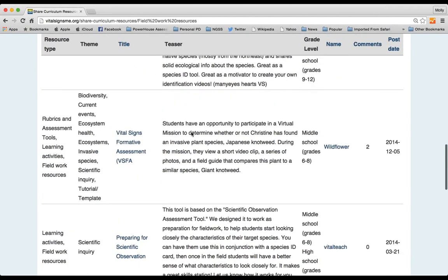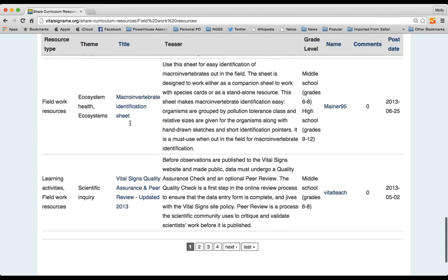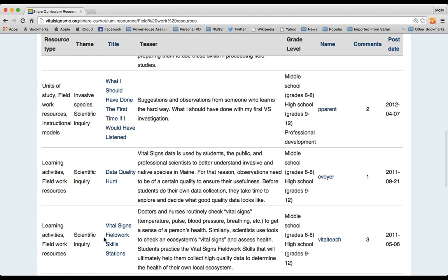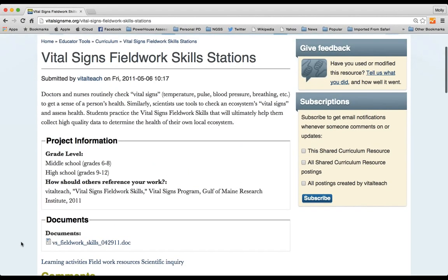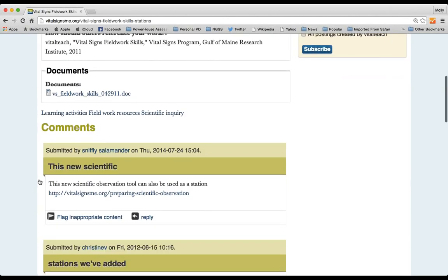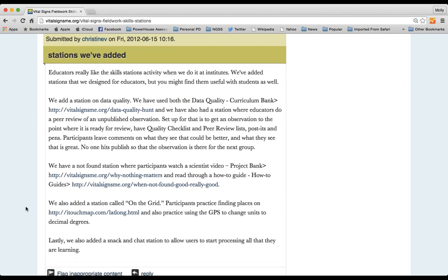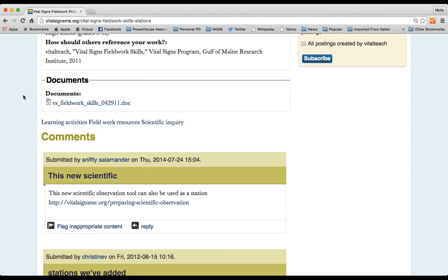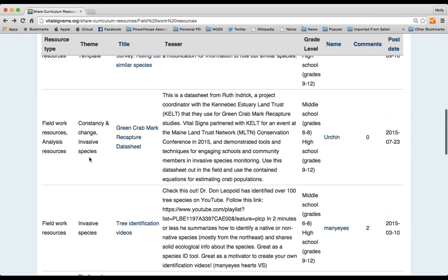Here's one that I think makes a good skill station, preparing for scientific observation. But since skill stations have been around a while and these are in order of date, you have to go to the second page. So Vital Signs, fieldwork, skill stations. And this has the Word document here where you can find the lesson plan. We've also posted links to other activities in the curriculum bank that we think could also be used as stations. So between the comments and the document here, you have access to a number of activities to set up as stations.